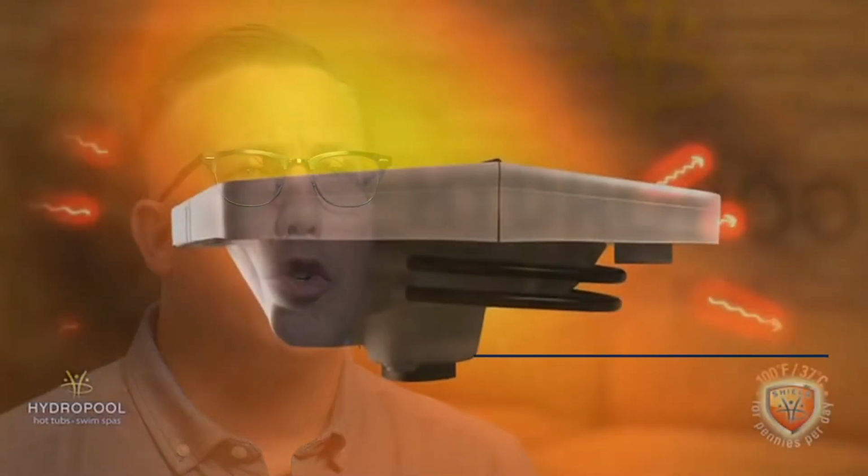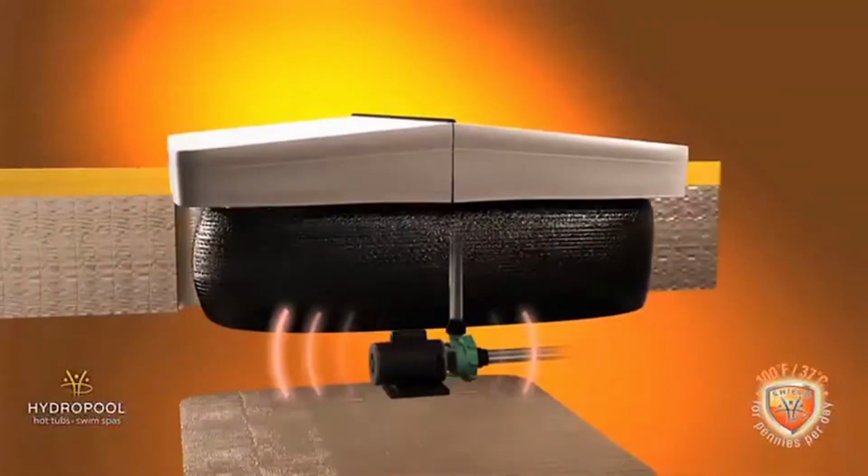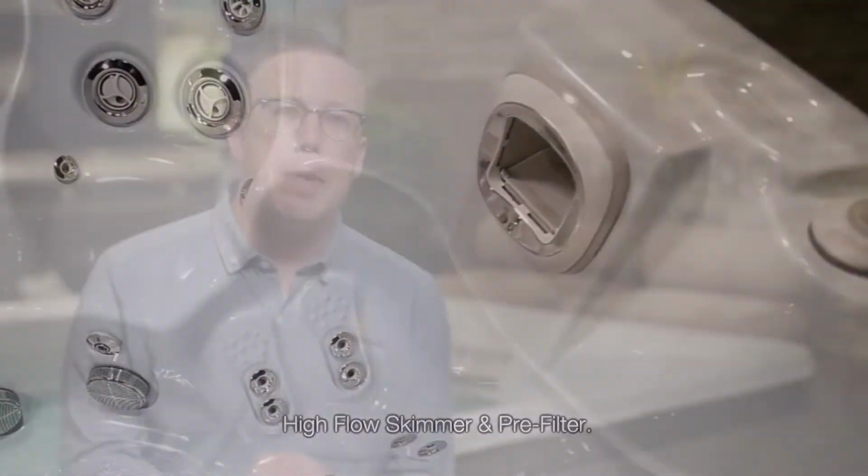How are Hydropool's signature hot tubs insulated? Hydropool's exclusive Hydro-Wise thermal shield technology is an evolution of what we've learned in the past. Our self-cleaning technology filters 100% of the water in only 15 minutes, which means filtration cycles can be dramatically reduced compared to standard filtration systems, which is obviously going to save you money. The less the tub is operating, the less it's going to cost you to operate.